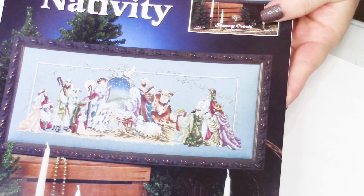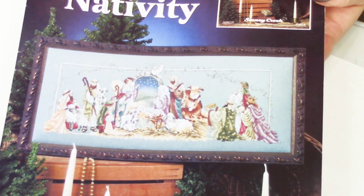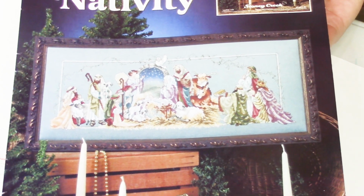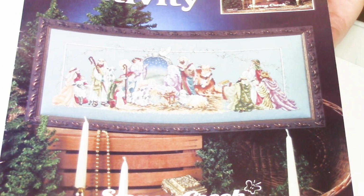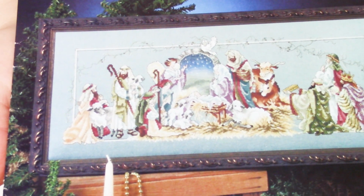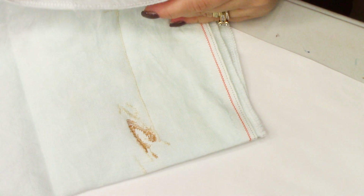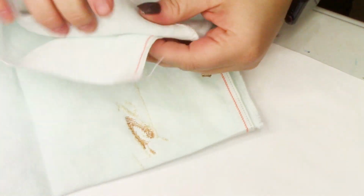This is my next WIP. I finally started this lovely lady. You remember when I hauled this and talked about how excited I was to start this for Christmas a long time ago. This is the only Stoney Creek pattern that I have, and I discovered that I am not enjoying this. This was my not-enjoy stitch, and I think the reason why is because it felt very similar to the Dimensions Gold. I used to basically stitch exclusively Dimensions Gold because I thought that's all there was.